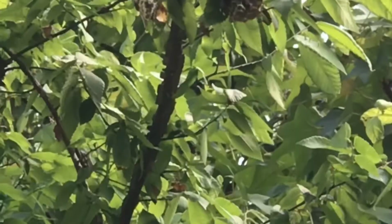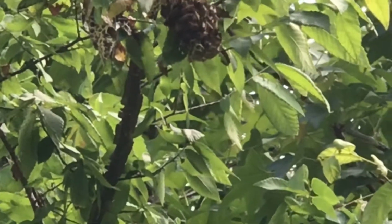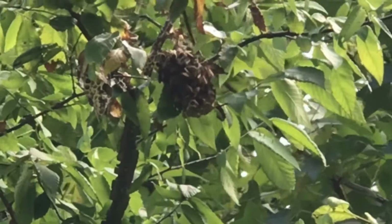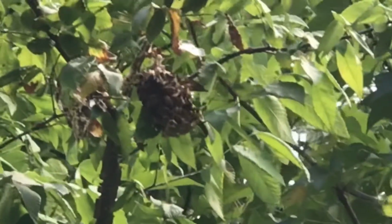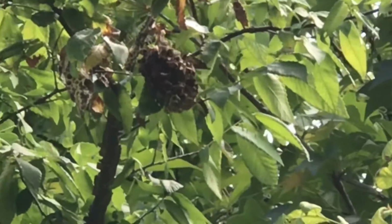I got a beehive up here, and I don't know what to do. That's as tight as I can get it right there. But there's a little bitty swarm with a little bit of comb underneath them and then a little bit of comb to the side of them.